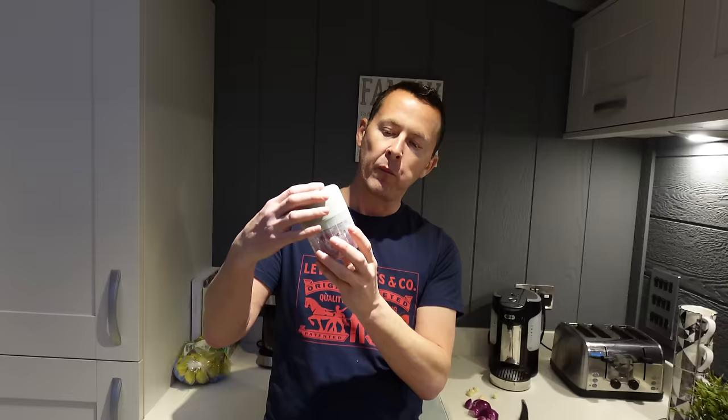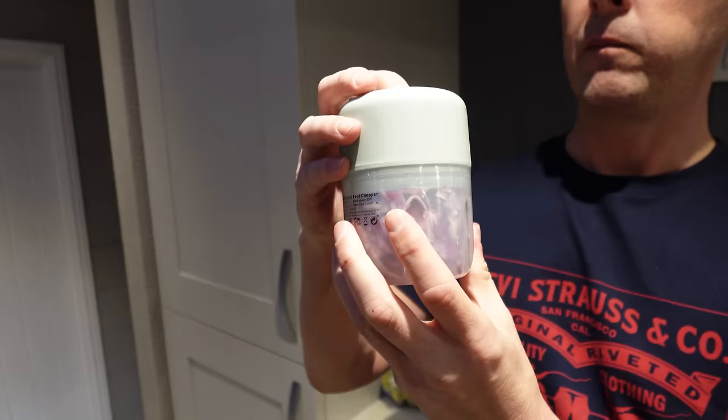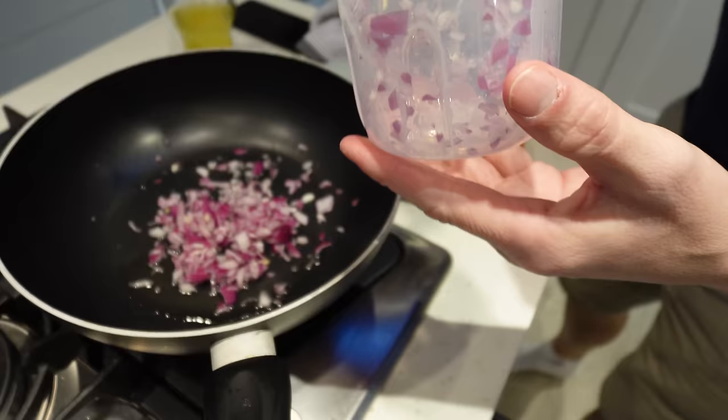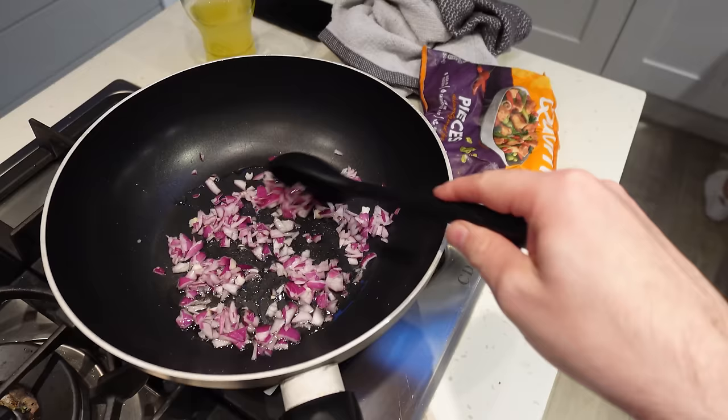Ooh, wait a minute. Oh my God, I love it. I bloody love it. Oh, wait a minute. Minus that bit. So, that goes back into the little spindle at the bottom, and the blades are very sharp. I'm going to try and put a bit more in this time.